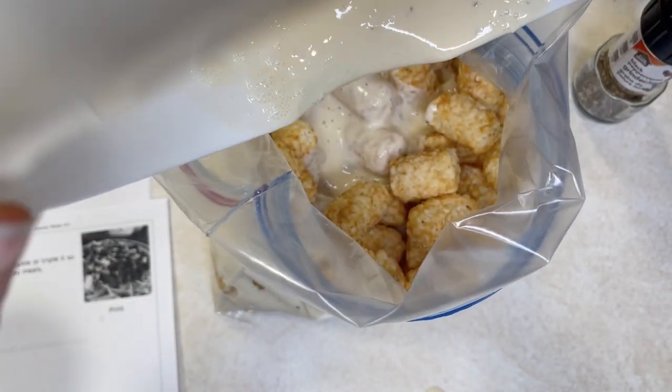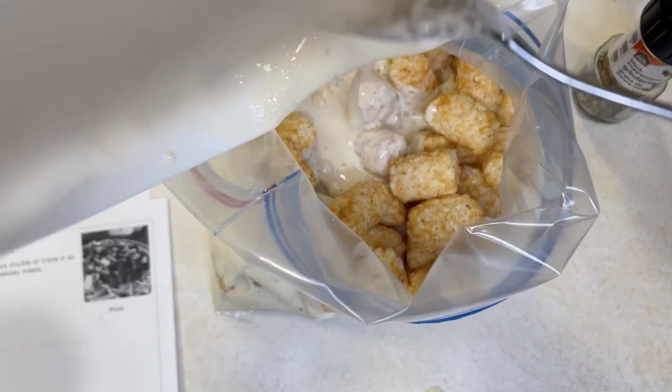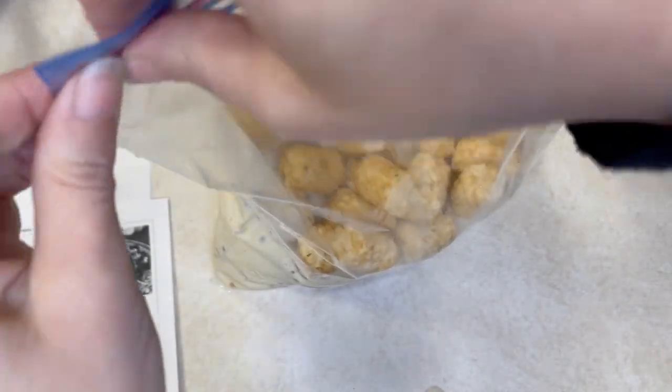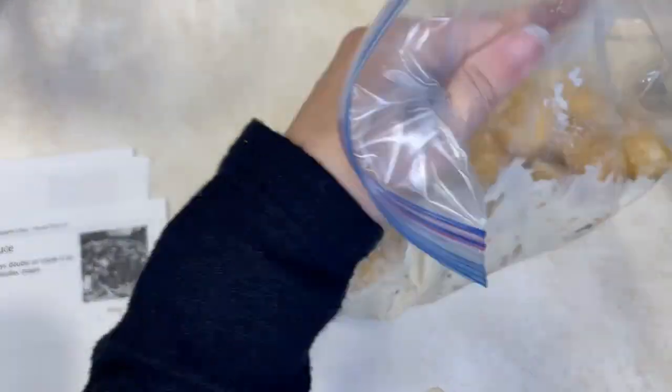Hey, if you've watched my videos for a while, you know that I didn't have a whisk. Haven't had a whisk for a few years, and I've been meaning to get one. Well, my mom watches my videos, and she heard me say that I don't have a whisk. So for Christmas, look what I got from my mom. So I now have a whisk, which is awesome.